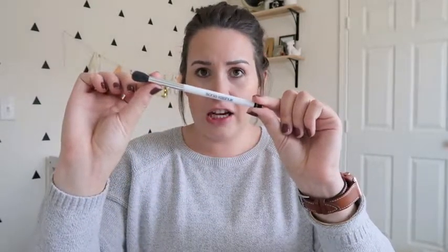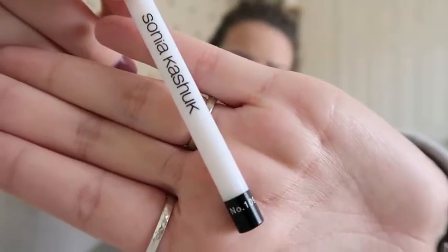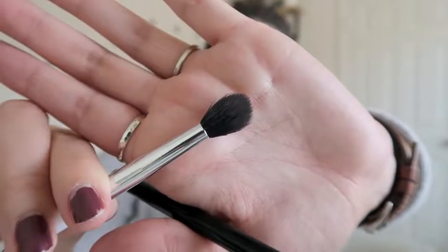Okay, next thing I'm going to talk about is a makeup brush. This is my last makeup product. This is the Sonia Kashuk eyeshadow brush. It is the 109. The tip looks like this. This is my favorite all-around blending brush. This is what I usually go in with for my very first lightest color. I'll do that with this brush, and then I'll use this brush throughout my eyeshadow just to blend everything out, smoke it all out, make it look good.